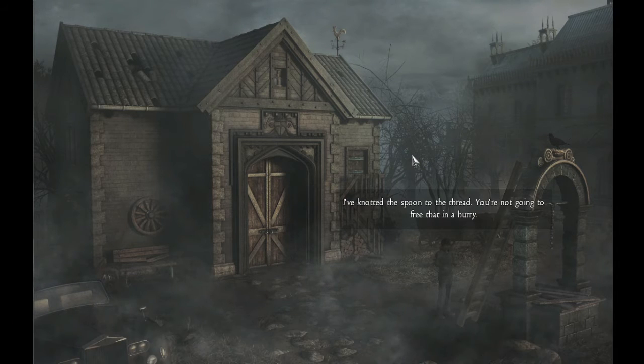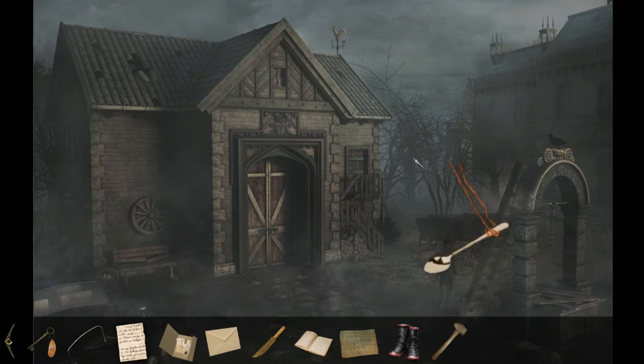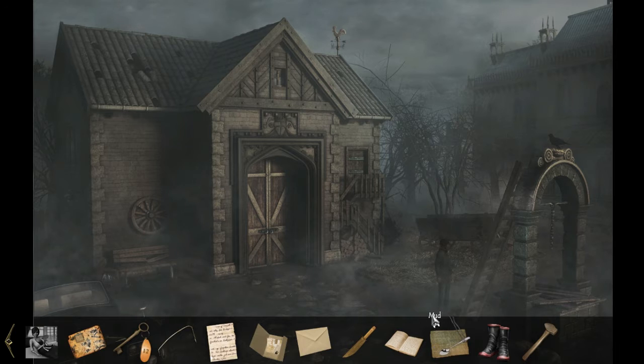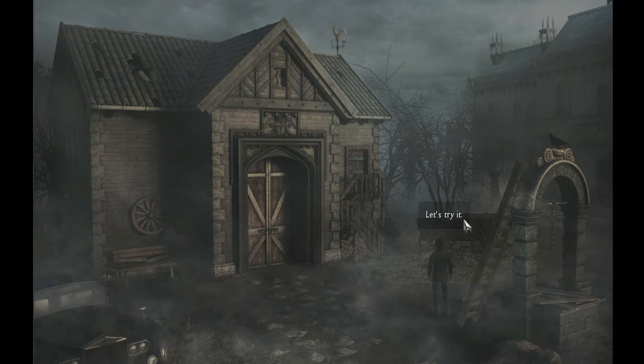I knotted the spoon to the thread. You're not gonna free that in a hurry. Okay. Well, put it in the mud. No? Tie it to the stairs then? Alright, whatever. Let's try it.